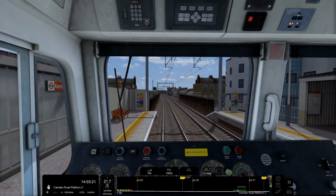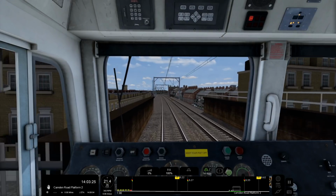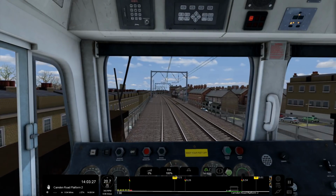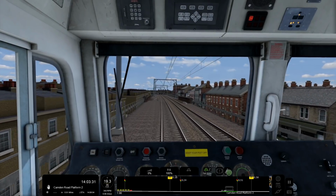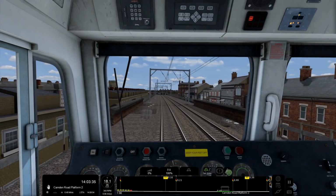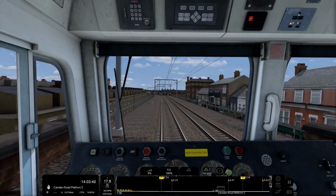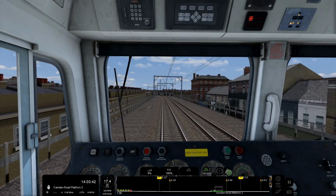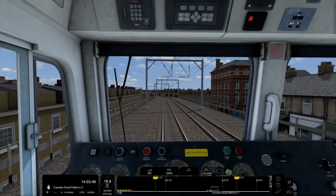Let's crawl through here. Still going downhill, so I want to be careful we don't crawl too quickly towards the signals in front of us. It's amazing the mess of lines that are around here. As we curve round, the line from Primrose Hill and the West Coast Main Line will join us, which is pretty cool. And then from Camden Road, you can then branch off.